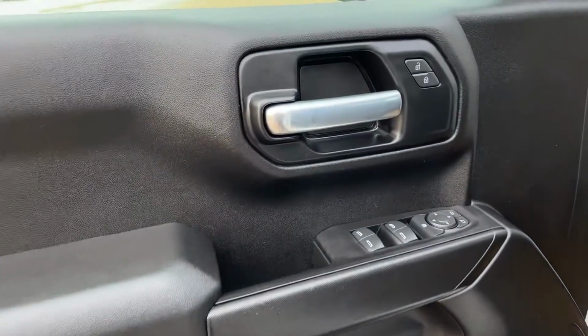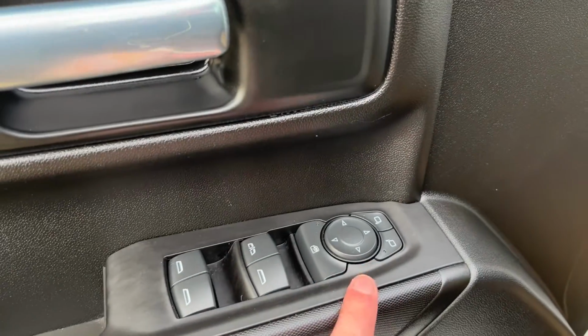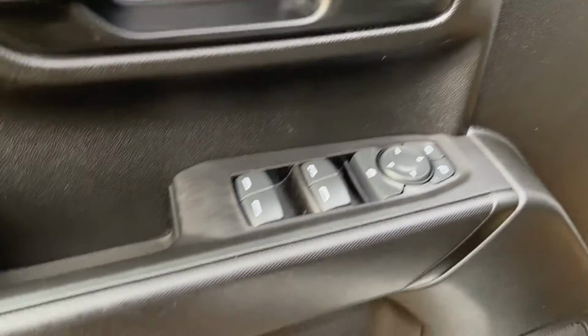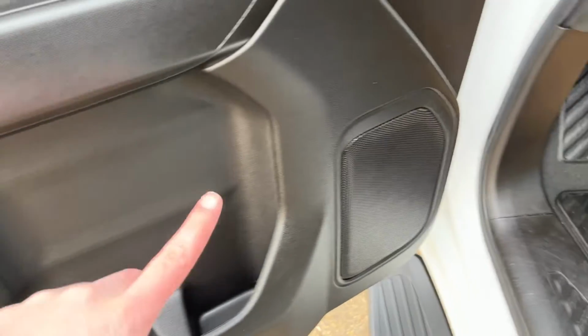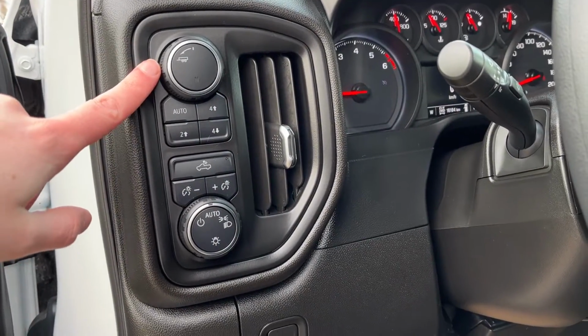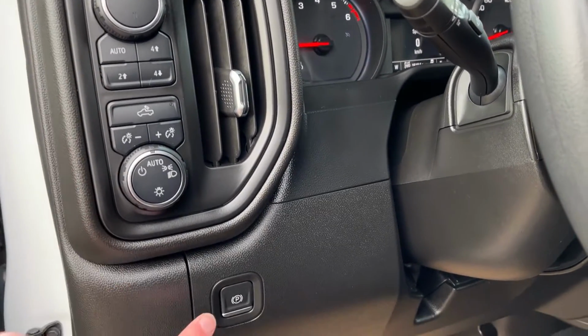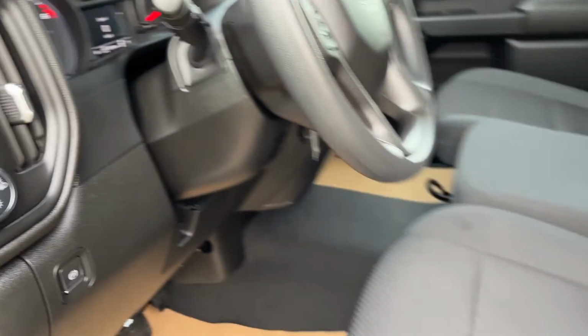Starting off in the front of our vehicle, we have a chrome finish door handle, power locks, power mirrors, power windows, and our rear window lock, storage and our speaker in the rest of the door. Just inside to the left of the steering wheel, we have our trailer mode, transfer case settings for our 4-wheel drive, as well as all of our lighting controls and an electronic parking brake.